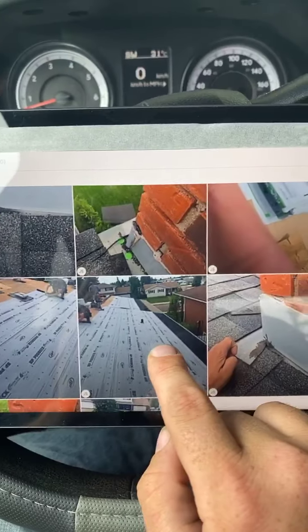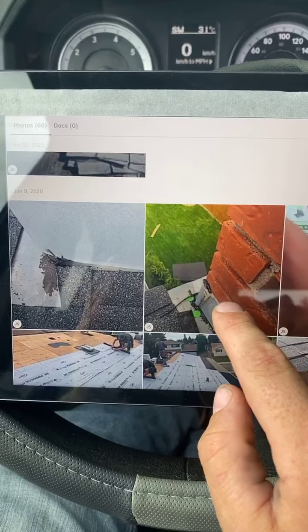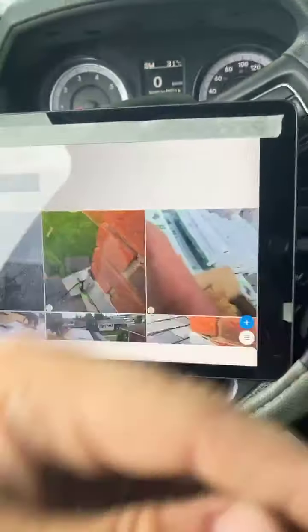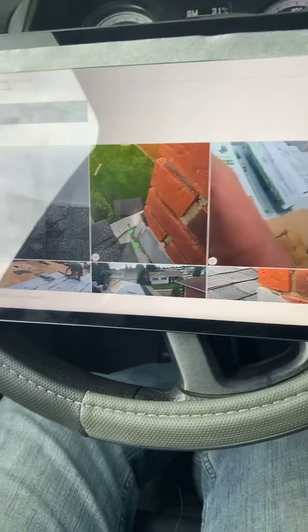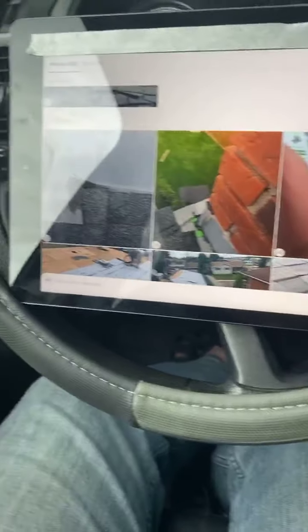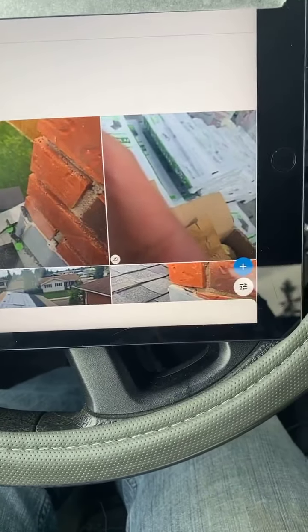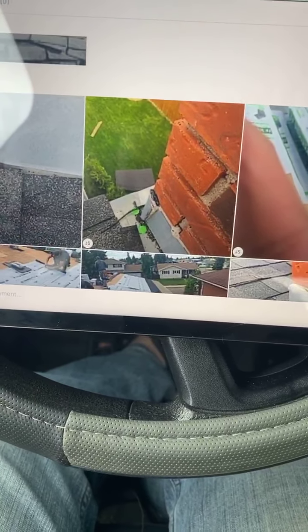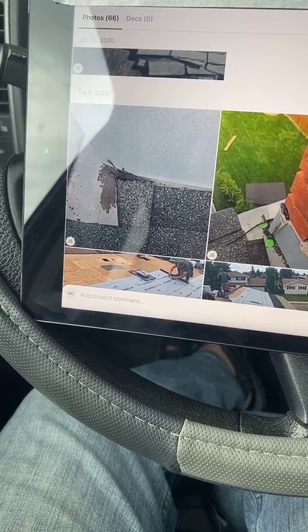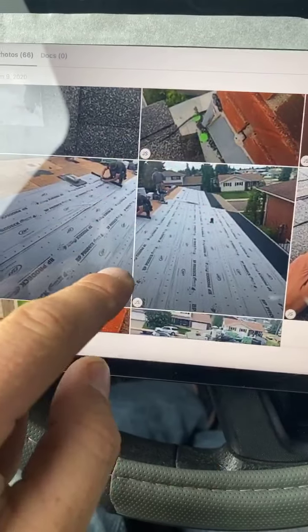So it's completely documented. Everything that we do is completely documented. This is really good for insurance. Let's say you get a hailstorm and a bunch of damage on your roof, but the insurance company says, nope, the roof wasn't installed properly, we're not going to cover your roof. You can say, well, actually, we have documentation that all the prep was done right and all the flashing is done right.